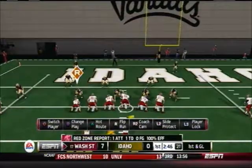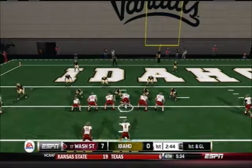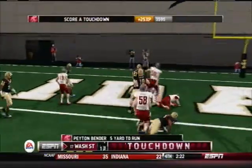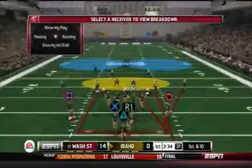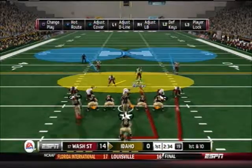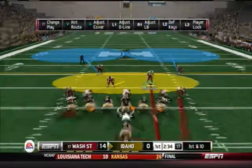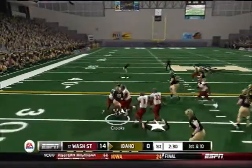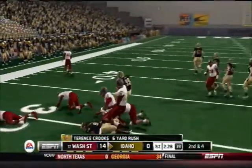Now, we want to go to Ben the backup. We're looking. Read option. And he will go untouched, dives in the end zone. Defense was able to clamp down once again. We reward them with a touchdown, and now they're right back on the field. They run the ball to the outside. They'll get 6.